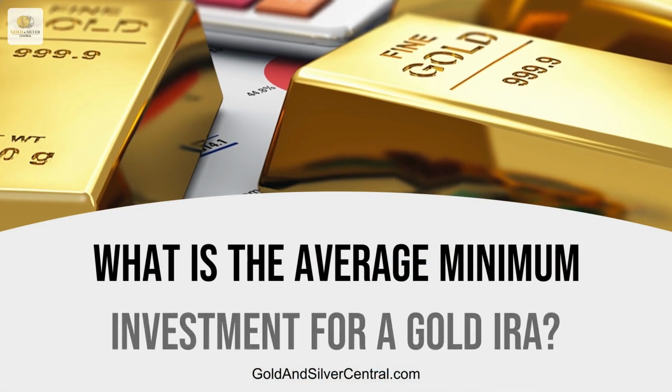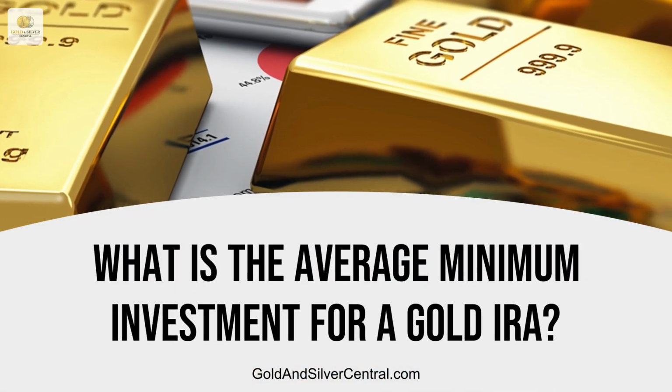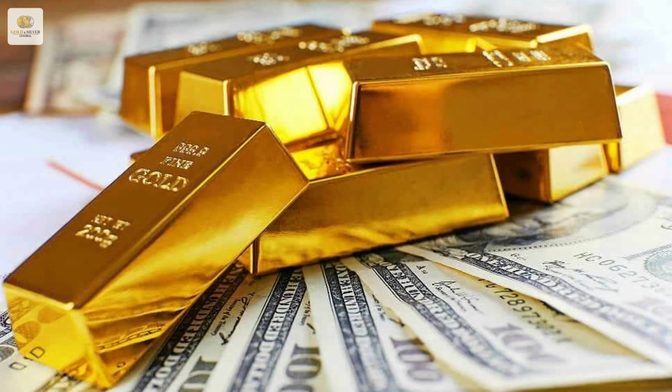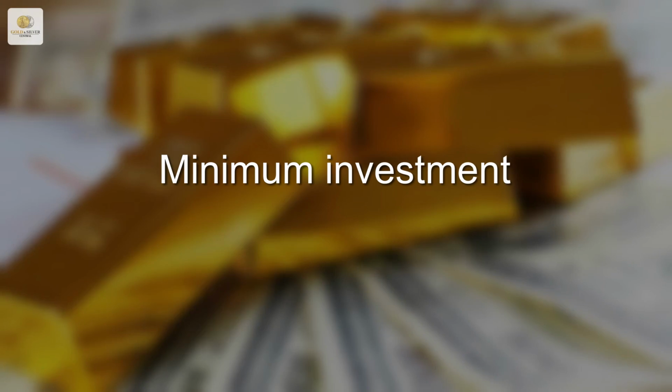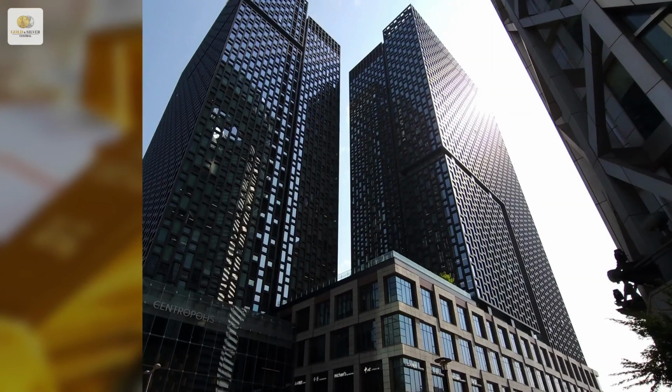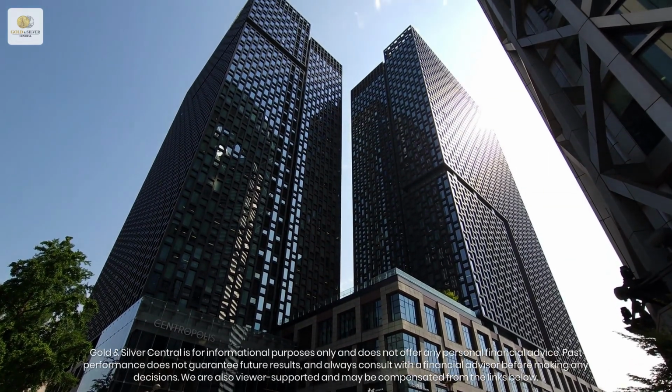What is the average minimum investment for a gold IRA? Now, when looking at the overall market, most gold IRA companies require a minimum investment of either $10,000 or $25,000. Let's look at some of the better-known firms.